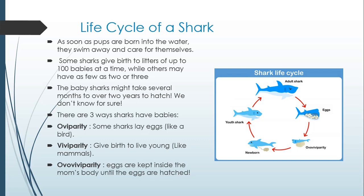Okay? So some of them lay eggs, some of them give birth to live young, and some of them have eggs inside the mom's body until the eggs hatch, which protects them pretty well, I think.